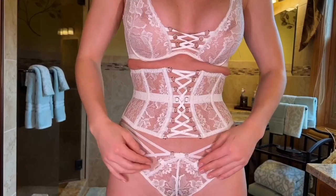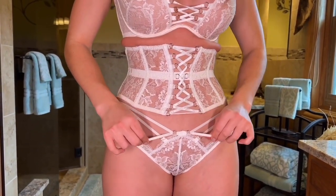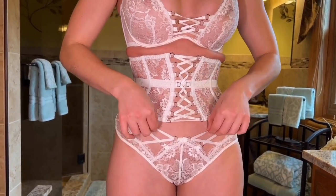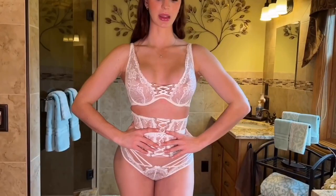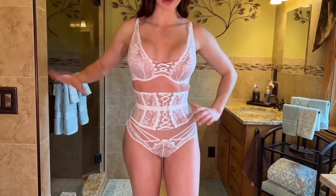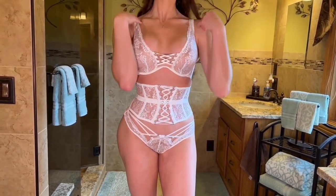I love the detail that they added with these straps. This is what made it really, really sexy and different. They actually do move in there too. They added it to all of it. So they had the underwear, the back of the underwear. You can make it tighter or looser. I really like the way it looks when it's tight because it makes your waist look super, super tiny.